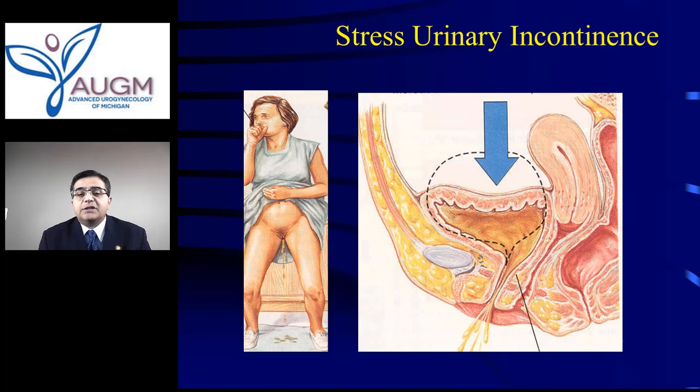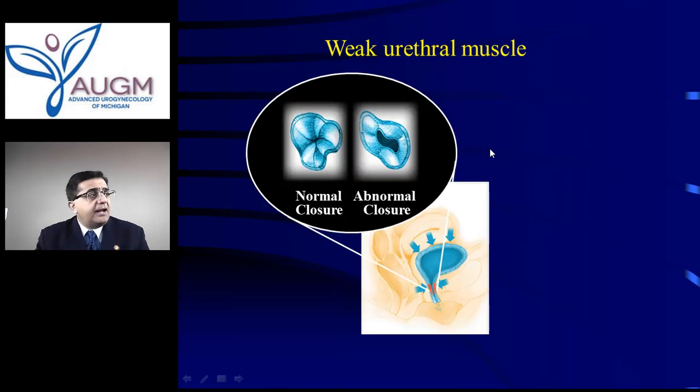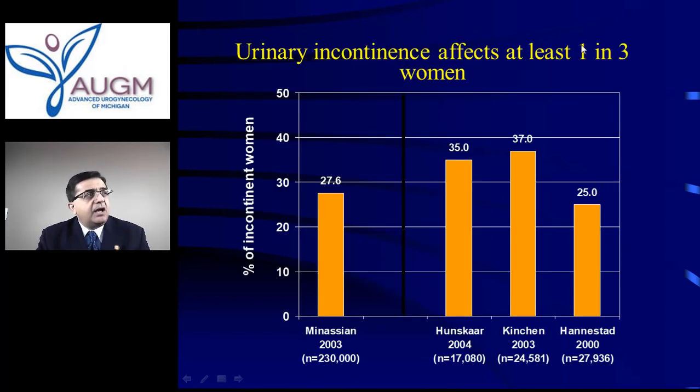Again, remember, when we say the word stress, it's not mental stress, it is effort, stress of physical labor or activity. Now, with the sphincter, if the urethral sphincter is weak, so as you can see, this is that urethra, this is a normal sphincter which is tightly closed, and this is a sphincter muscle which is relatively weak. So with a weak urethral sphincter, the urethra itself is at fault and the urine would come out. This is very common. Urinary incontinence affects at least 1 in 3 women, so you are not alone.